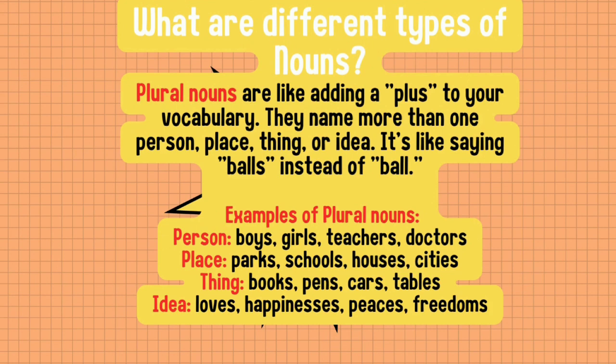Examples of plural nouns. In the case of person, we can say the plural nouns are boys, girls, teachers, doctors. In the case of place, we can say the plural nouns are parks, schools, houses, cities, etc. In the things, we can say books, pens, cars, tables, etc. In the case of idea, the plural nouns are loves, happinesses, peaces, and freedoms.